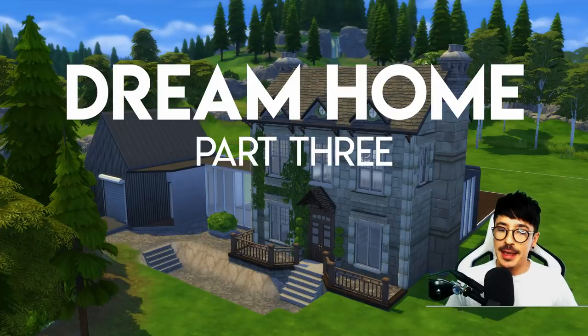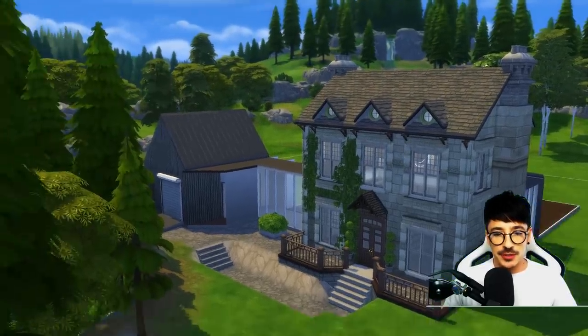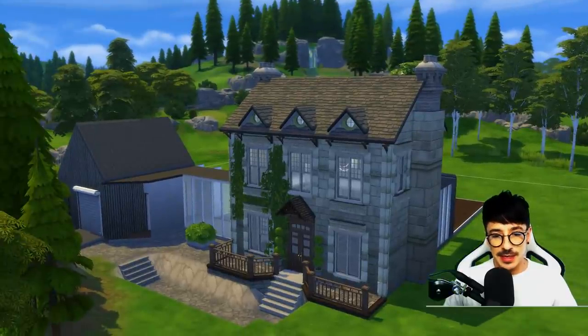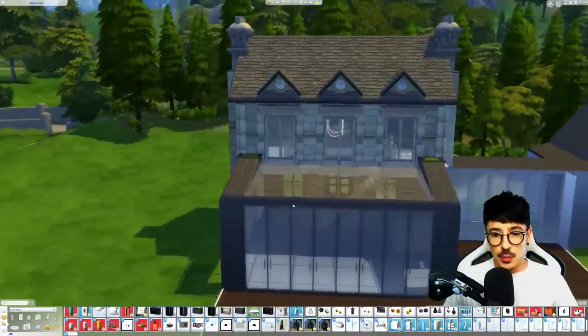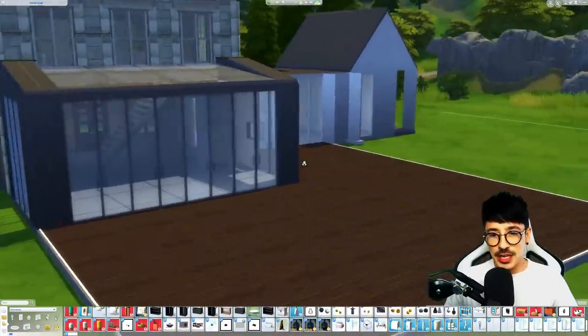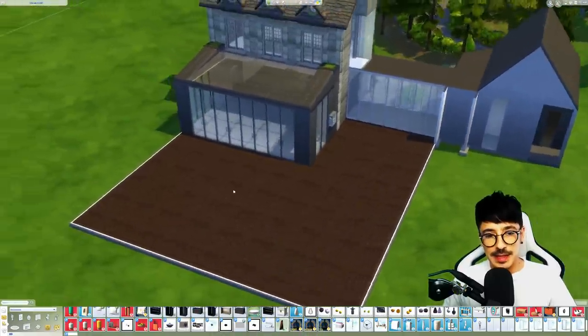I'm sorry, okay. So we're on part three. In this part we're going to be furnishing what we've built so far. In the last episode we made a start on the construction of the farmhouse with the modern extension at the back. I have changed and tweaked a few bits here and there just so I know where things are going in this episode.